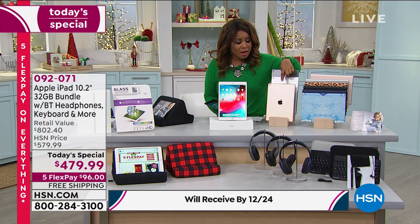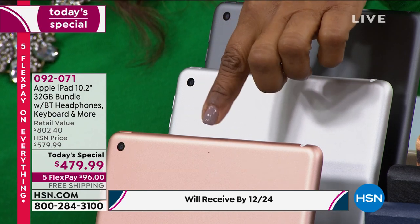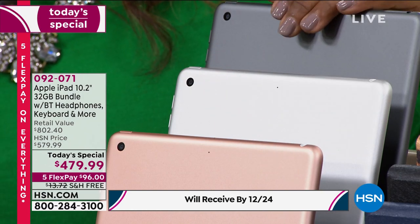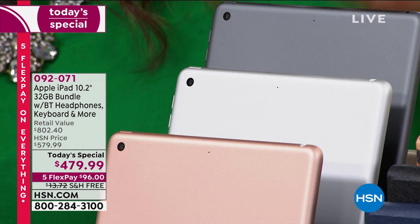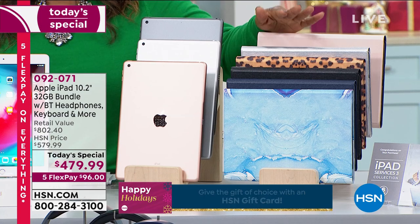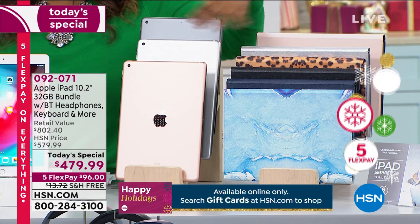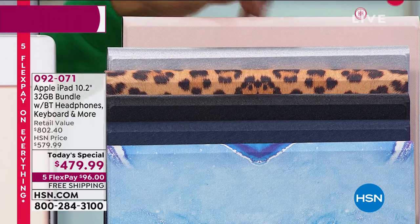So the three choices, you've got your gold, your silver, and your space gray. Your gold and your silver actually have a white frame to the front. And I'll show it to you in a moment. And the space gray has the black, okay? So you'll choose the color tablet that you like, and then you'll choose the case. Now remember, we talked about Susan who called last hour, and Susan decided after going to the Apple store that she preferred shopping with us because it's one-stop shopping. You get everything. You get the case. You don't have to buy everything a la carte. It's all included.